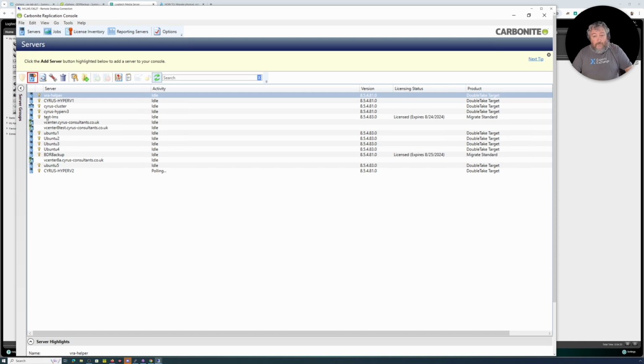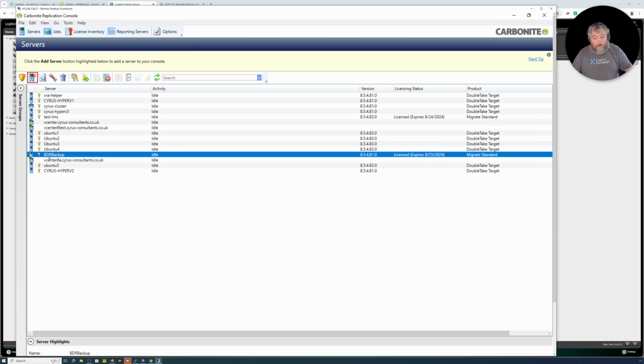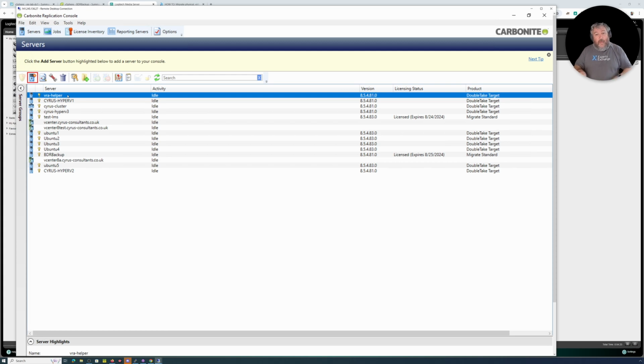If you look at my machines here that I want to protect or migrate, Test LMS is currently licensed, and the other one that we're going to use here, BDR Backup, is also licensed. So the only servers that need licensing are the servers that you want to migrate, and that's what we refer to as the source servers. The targets don't require a license, but they are referred to as recovery appliances, or VRA helpers, and these can be Windows or they can be Linux, and they sit on the platform that you want to migrate to.